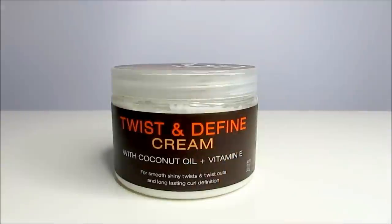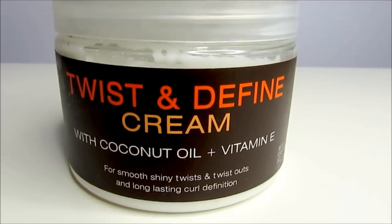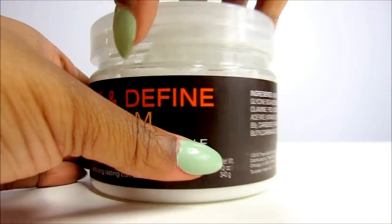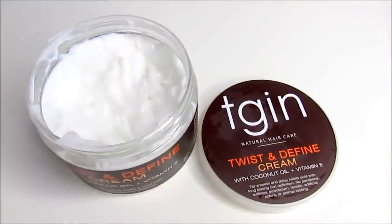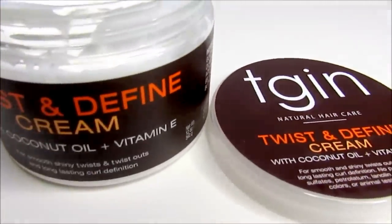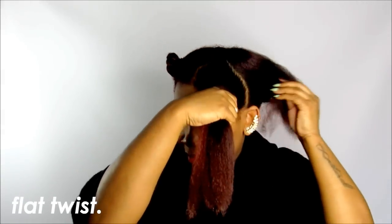Next is the Twist and Define Cream, which is enriched with coconut and vitamin E oils for a smooth and shiny twist out with long-lasting curl definition, because this gives a very strong hold. So remember, it's a strong hold, so a little goes a long way. And now we're going to use the Twist and Define Cream, again, focusing mostly on the ends, but we are going to go ahead and put some at the length of our hair as well.